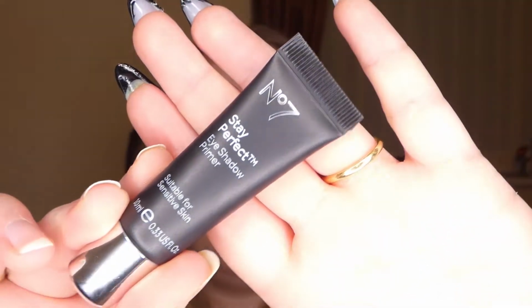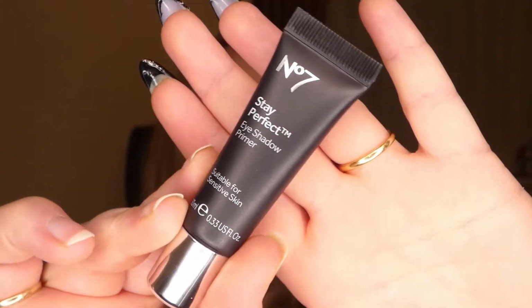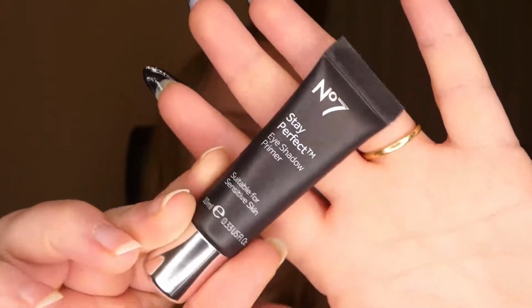I don't look like an owl today because I haven't primed with my Juvia's Place foundation on my eyes. I found this eye primer in one of my boxes. I've never tried this one before. It's the number 7 Stay Perfect eyeshadow primer, suitable for sensitive skin according to the packaging. So I'm going to give that a try today and see what I think.